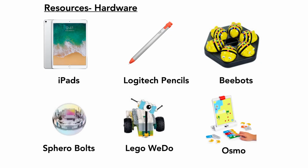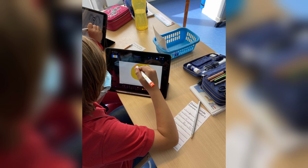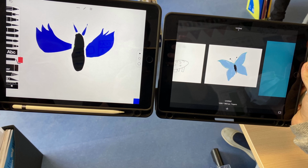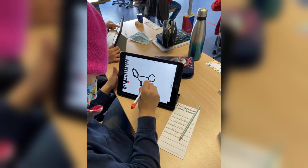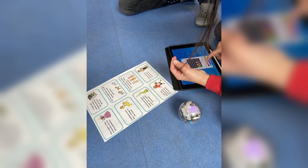In terms of the hardware, we have Logitech pencils, which are used in the slightly younger years in Key Stage 1, where they will use these Logitech pencils to get used to gripping and get used to writing on things, and they will also then use it to solve problems creatively, where they will use the pencil to draw something on a program, and it will then be coded into that program as well.